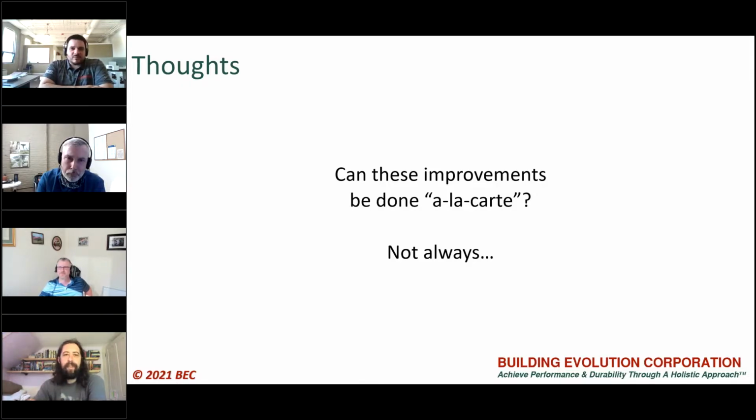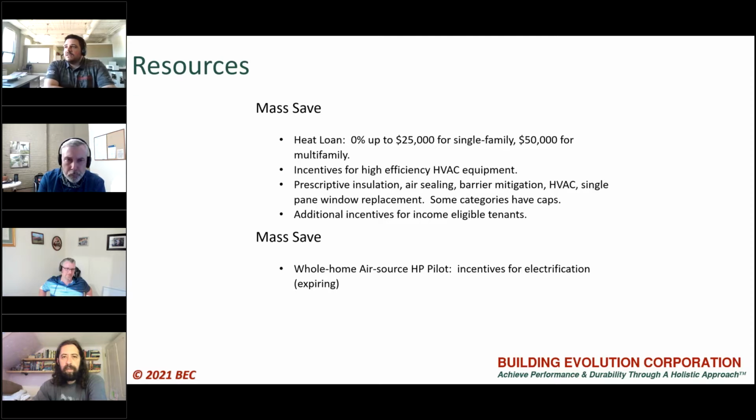Thermal upgrades before mitigating moisture. Best to make comprehensive changes, or at least plans to make comprehensive changes for future proofing, like we talked about, like the distribution, prepping it for the future. So knowing that it's tough to do these things a la carte, what kind of resources do you have?